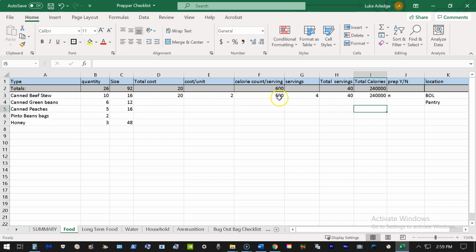Now, let's look at the top line here. Quantity. This is the total number of cans, total number of items, 10 cans. At 16 ounces a can, the size is always in ounces. So you may have to do a little calculation if you're buying 5 and 10 pound bags of stuff. So 16 ounces per can at a total cost of $20, a cost of $2 per unit.